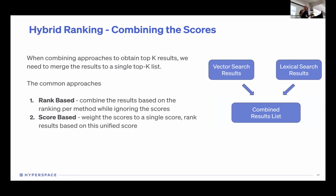Let's talk about hybrid ranking. So we spoke about filters. Now let's talk about cases in which we have vector search results, maybe from a multiple vector search, image and description. And we have lexical search results that may have scores that we get from multiple TF-IDFs. Now, how do we combine them together into a single coherent result list? There are a couple of approaches. I'm not sure that I know them all, but I think they vary between rank-based and score-based. Do we consider the rank of each one, the position in the rank, or do we use the score?